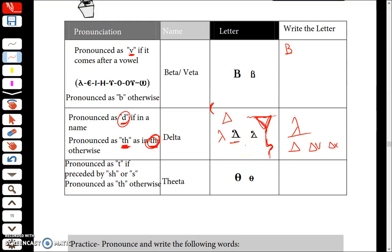And then it will make sense to you. It's Dani, not Daniel, but otherwise just keep it da. B, you just need to learn: once it's followed by a vowel, it's a V. If it's not a vowel that comes afterwards, it's a B. That's it. Okay, so the theta.